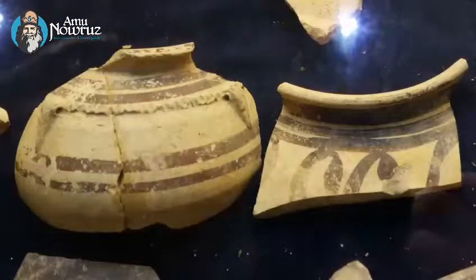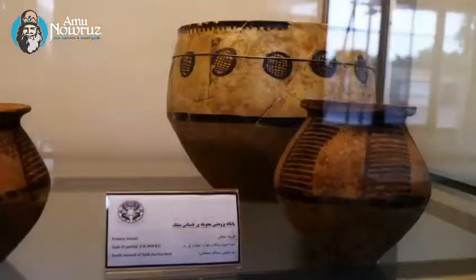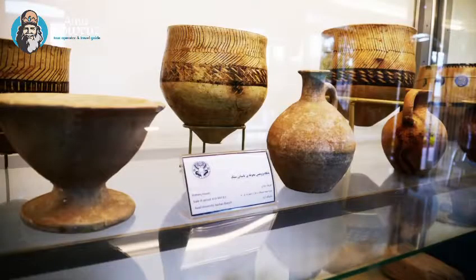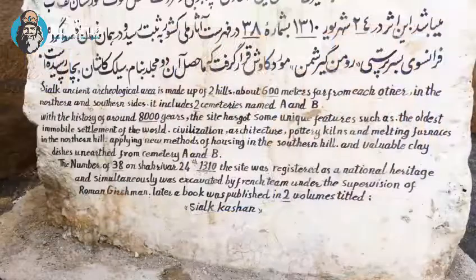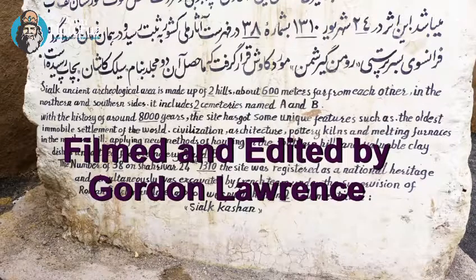With a history of 8,000 years, this is claimed to be the world's oldest fixed settlement, the oldest civilization, the oldest architecture, the oldest pottery kilns, and the oldest metal furnaces. And that makes this a very special place to visit.